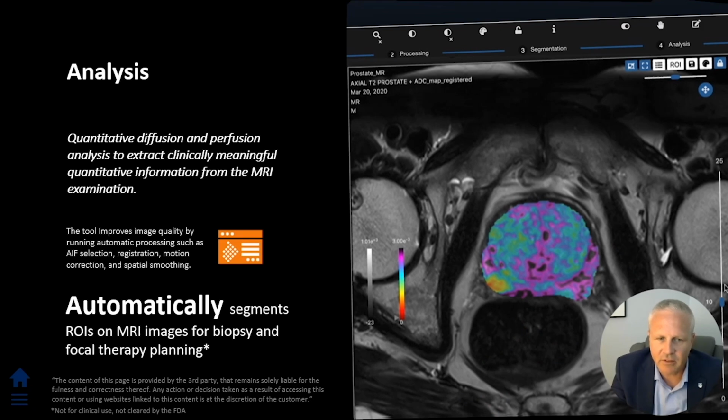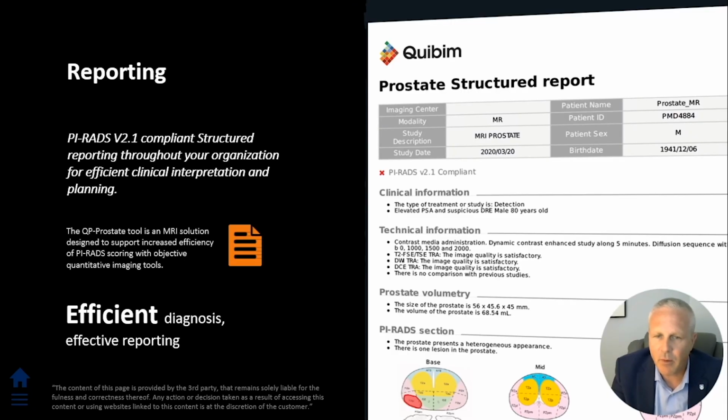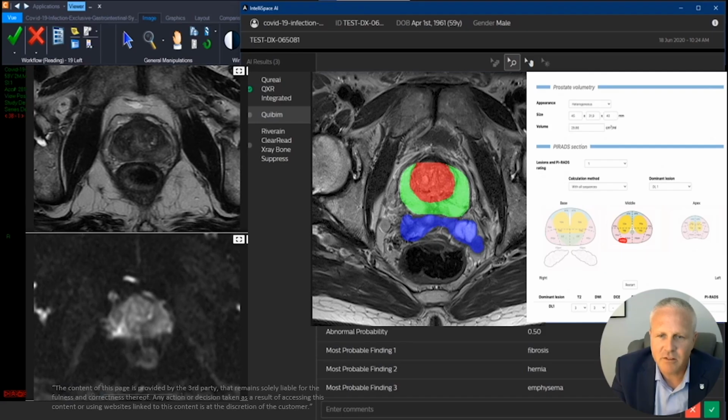It also automatically segments and ROIs the MR images for biopsy and focal therapy planning. And it gives you a PI-RADS compliant report. This is just an example of the actual workflow.